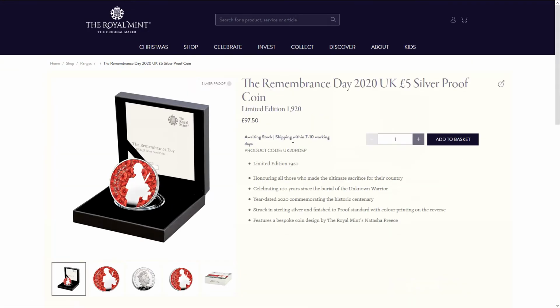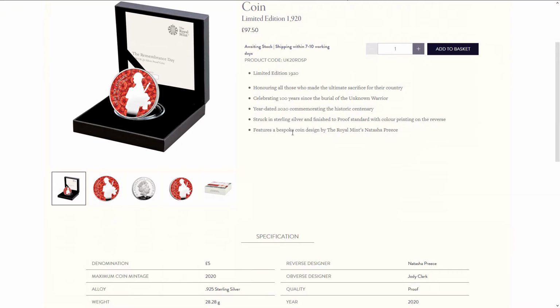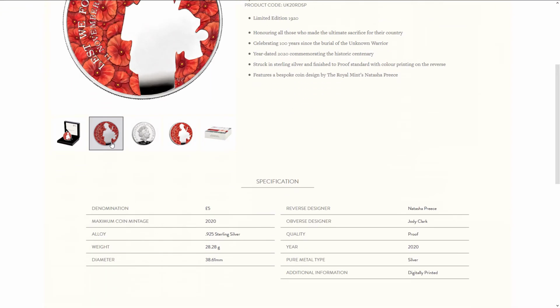This is probably the most popular. It is a £5 coin, which aren't the most collectible coins. I think that might change in the future, of course. We heard today about the post office closing ATMs, and there's been a lot of closing of ATMs over the last year or so, and that will have an effect on the number of people using coins and collecting coins, presumably. 97.50 is quite high though, even for a £5 coin. Okay, it's only 1920, but we'll see if that's good.